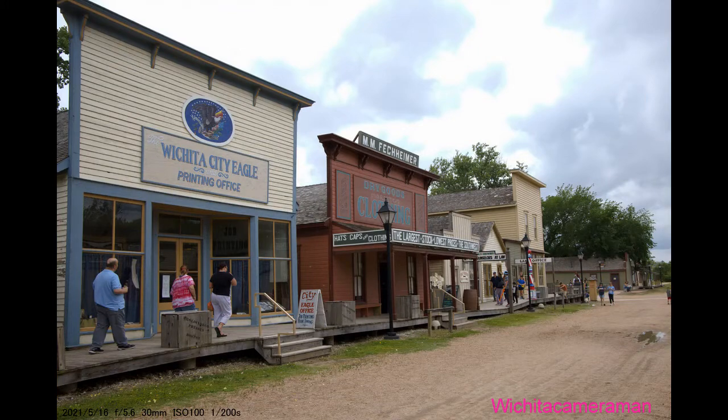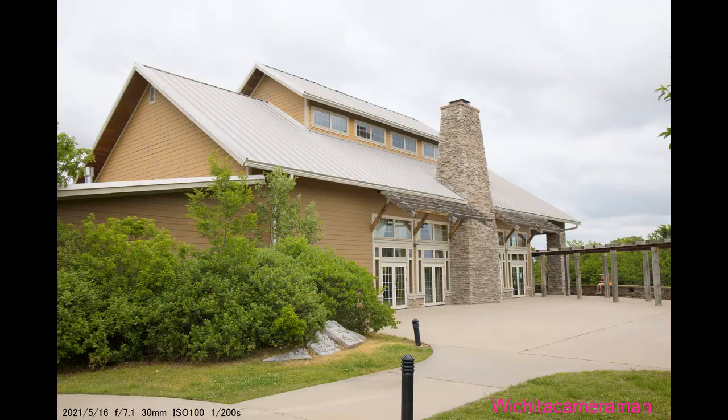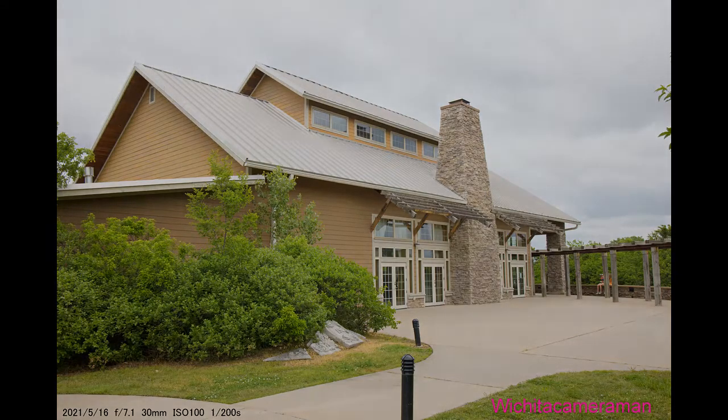Then there's the outside view of the Wichita City Eagle. And this is the way out. This is the exit going out that door.